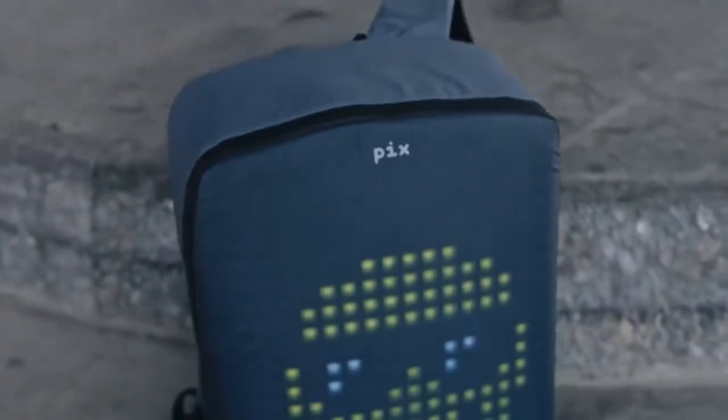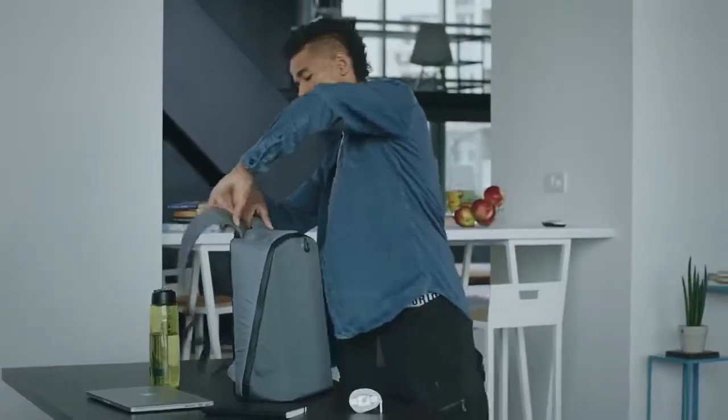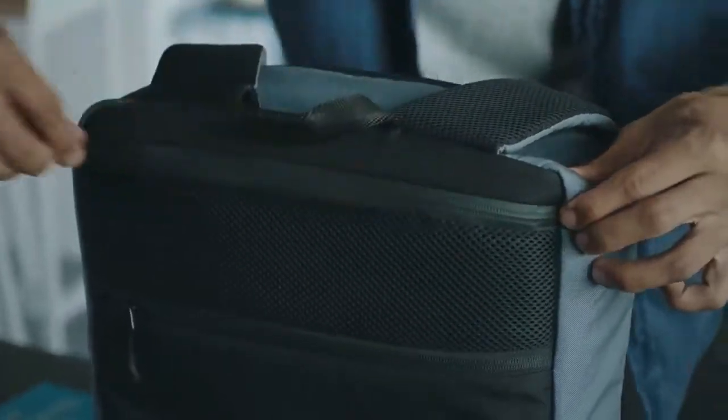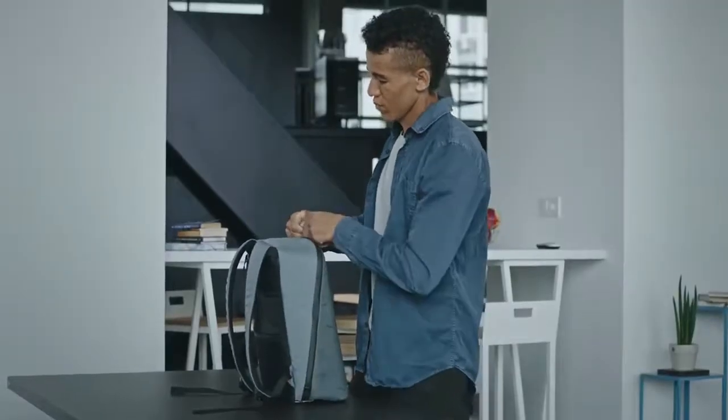How about interactive features like notifications and widgets? Let your Pix backpack help you in everyday life. After all, the Pix is still a backpack for your stuff. It's designed to be roomy, convenient, and stylish, and has enough compartments to carry everything you need. Highlight your personality with Pix.